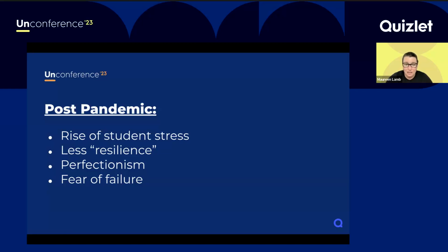There is definitely a rise in student stress levels, even around small assessments. There is less resilience, I find. When students are taking something and getting something wrong, I find that there is far more of an unwillingness to put themselves out there. There's also a lot of perfectionism. I see a lot of times students really wanting to get things right, and if they don't, they're extremely disappointed in themselves. That's really challenging, but also a fear of failure.